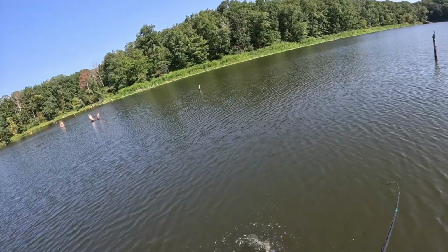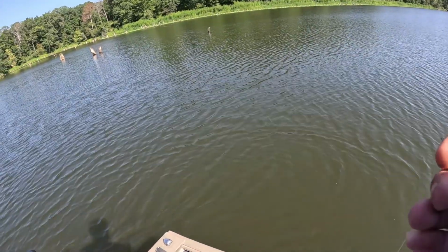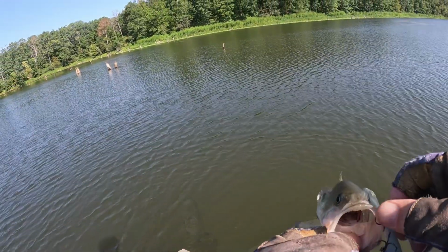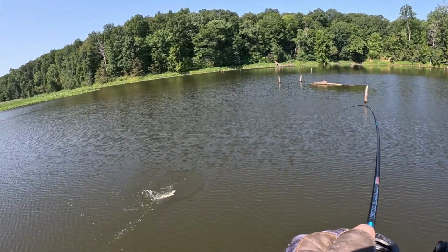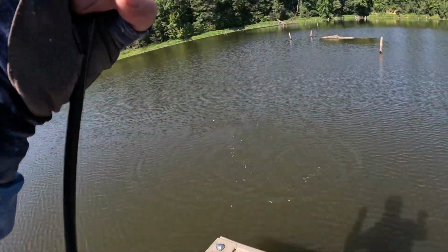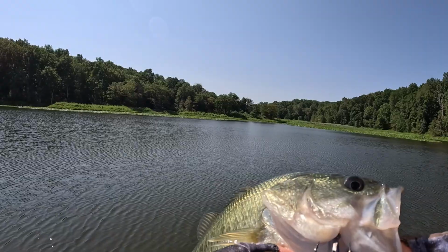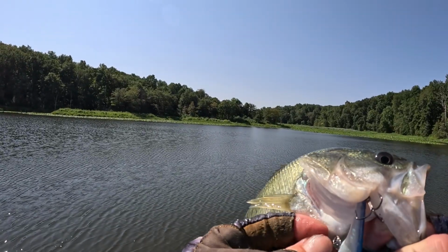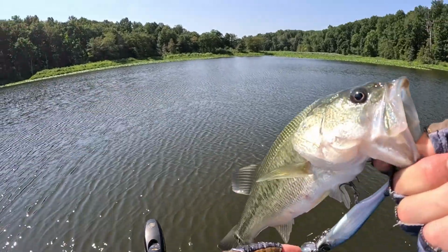Okay. Little feller. Got him. Another jerkbait fish. He swatted at it. Actually saw some shad getting chased up here on this little flat, and just made a really quick cast with that jerkbait. Caught this guy.